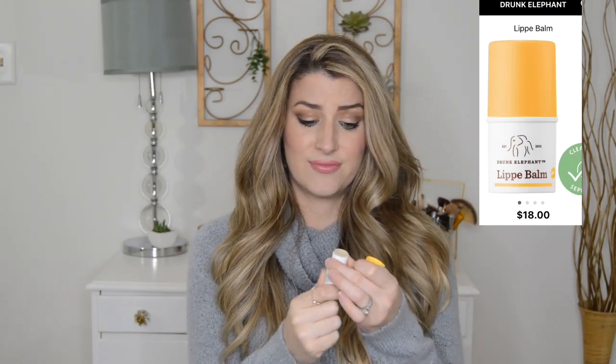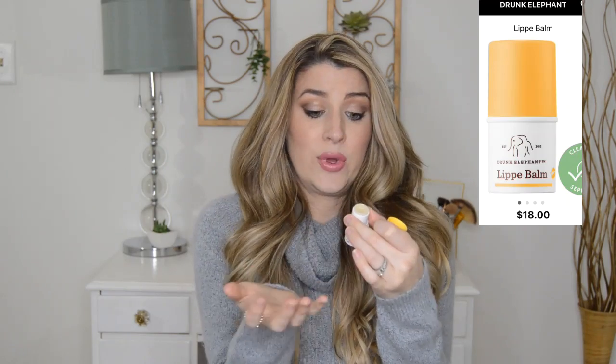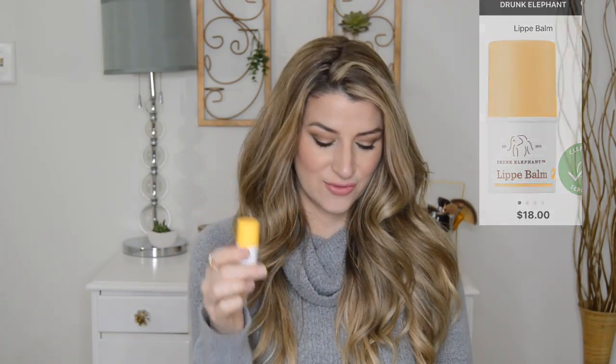The only thing, I flew through this. It's super tiny. How much is in here? 0.13 ounces. I'm not even sure how that compares to a drugstore chapstick, but it did feel like I went through this really quickly. But yeah, I really like this. I think this will be a definite repurchase for me.